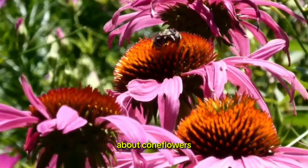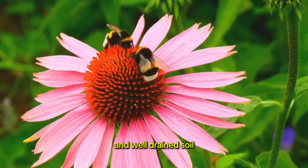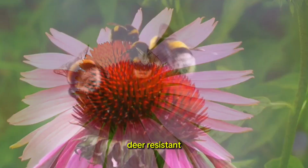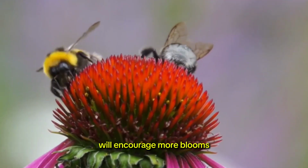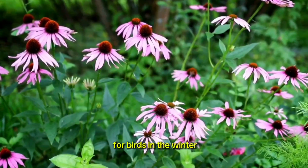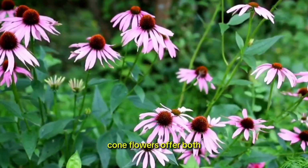Another great thing about coneflowers is that they require minimal care. They thrive in full sun and well-drained soil, and they don't need much fertilizing. Moreover, they're deer-resistant, so you won't have to worry about wildlife nibbling on them. Deadheading the flowers will encourage more blooms, but if you leave some seed heads on the plant, they'll provide food for birds in the winter. Whether you want a continuous floral display or a natural bird feeder, coneflowers offer both.